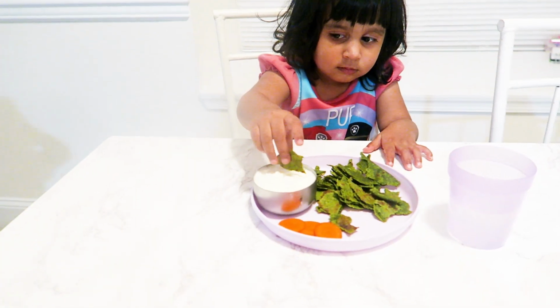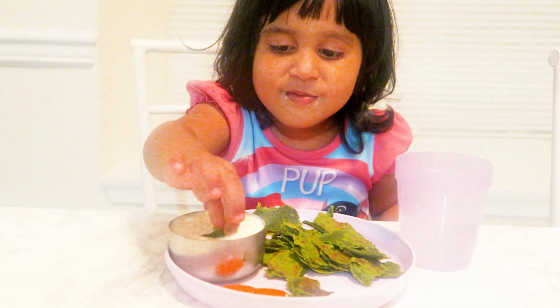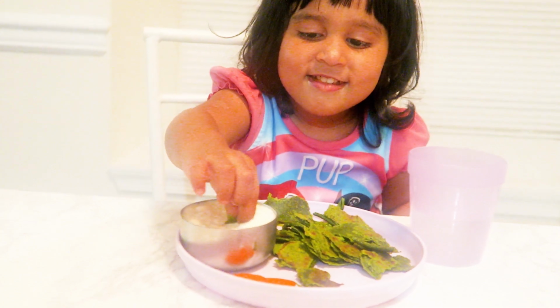She enjoys her dinner, and that is how you can meet your kids' calorie requirements. Do check out other kids' recipes to get more ideas on what you can cook for them.